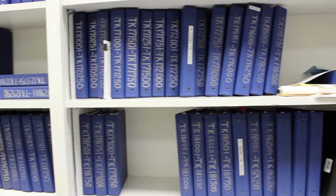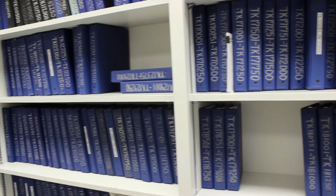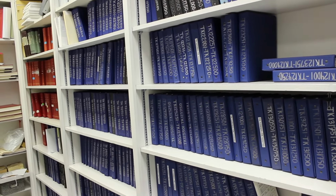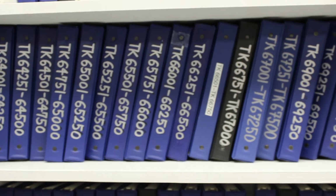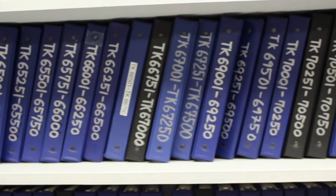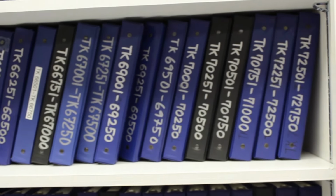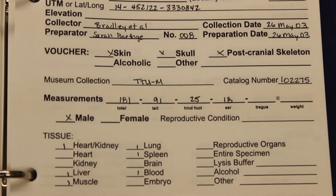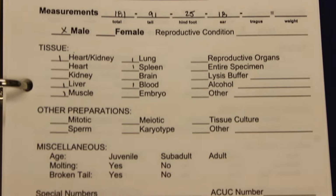Here you'll notice row upon row of binders. Each of these binders contains about 250 individual pages, with each page having the collection data of a single specimen. Data from each page is then formatted, proofed, and input into a database to allow us to finish processing and catalog the specimen. Once cataloged, we provide access to this data free of charge through our website.